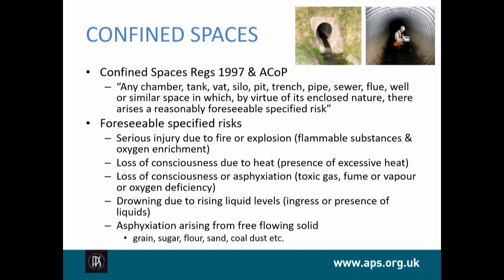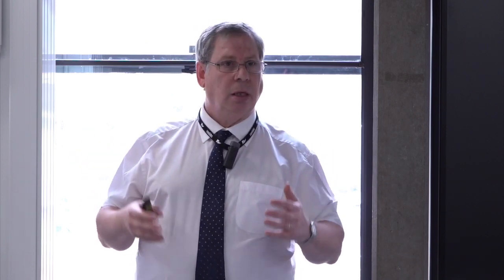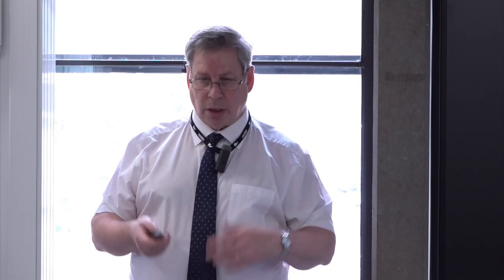So we were doing some public realm works up at Ipswich in the town centre. We remodeled the town centre, put in some nice paving and water features. We had to have a plant room. And despite our best endeavours, the plant room had to be underneath the town square. So it was an enclosed space, it had plant in it, it had chemicals in it, it had all the potential for becoming a confined space, but what we did was we built in passive ventilation so that the fumes would never build up and it would never become a confined space. Okay, so design choices.